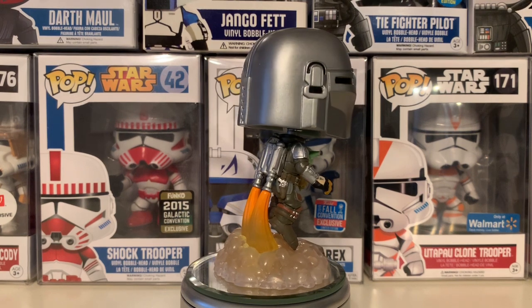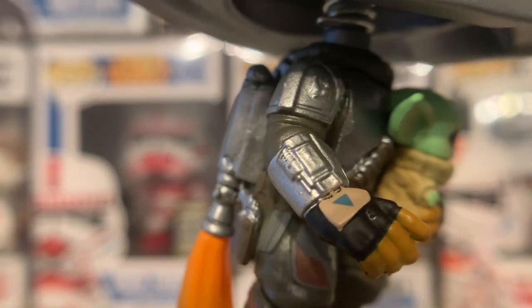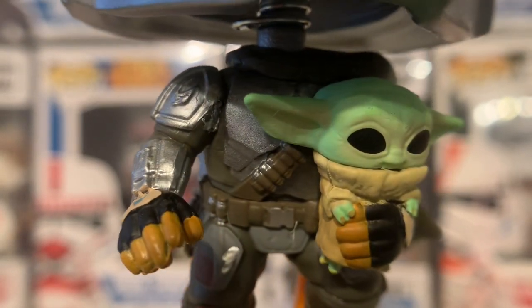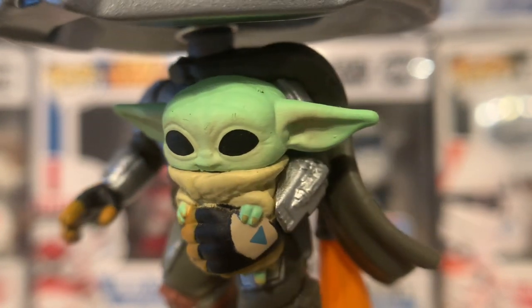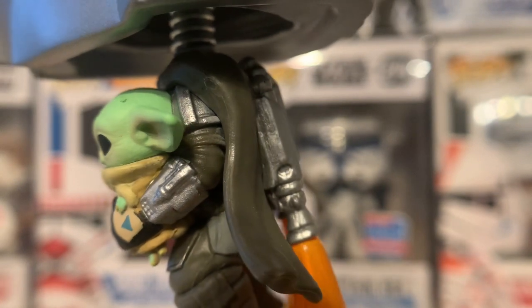But anyways, let's take an even closer look at what we all came to see, the world's smallest Baby Yoda in production. There he is, look at him. So adorable. I say he's about the size of an organic grape, unlike those oversized, genetically engineered, tasteless grapes.